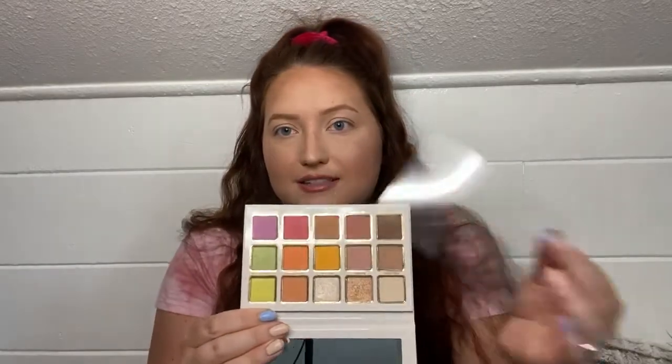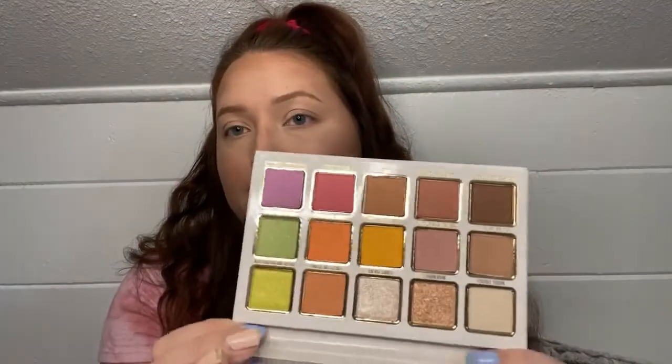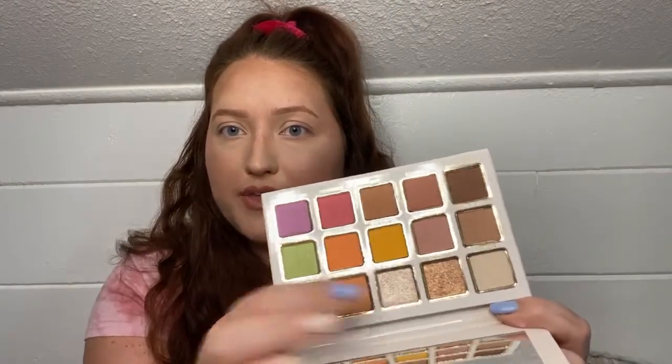But yeah, so here's the inside. I think it's kind of a fun color story. It's a little weird to me that there's so much color in a Kendall palette, because, girl, when is Kendall really wearing one of these greens on the day-to-day? We've seen that before, but whatever, that's okay. It's still a very pretty, very summery color story. I like the way these look.